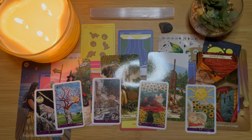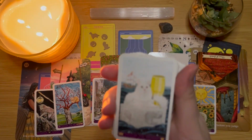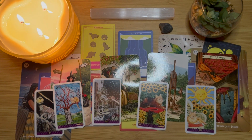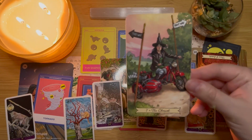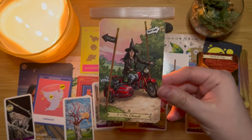Oh, yay! That's beautiful to see. So much love. This is the King of Cups. King of Cups. So much love between you guys. So we have the Chariot here, which, look at this. They're literally traveling with their animal, like in the car, that way or this way. Like, it's cracking me up.